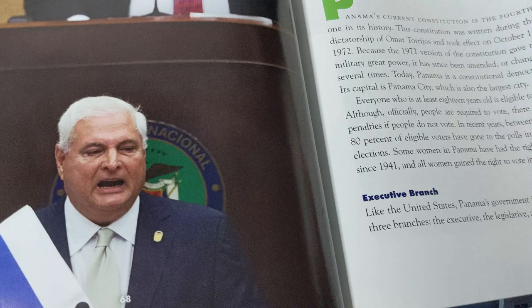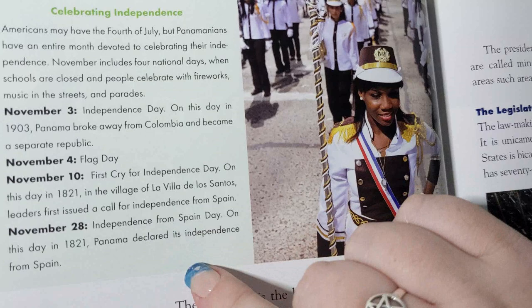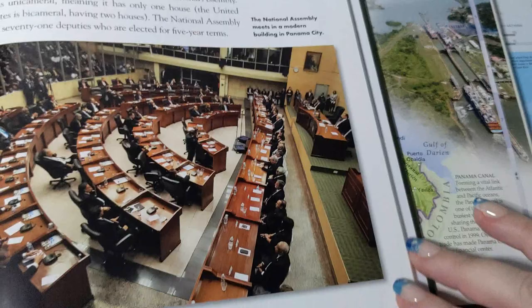There's a parade happening here. Oh, I should say, does it say Independence from Spain Day? It's November 28th. I meant to say that. And then First Cry for Independence Day was November 10th. I didn't get into all that in my notes. Anyway, the National Assembly is here.